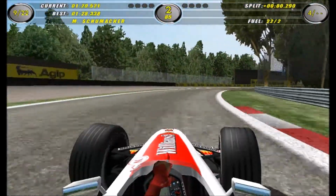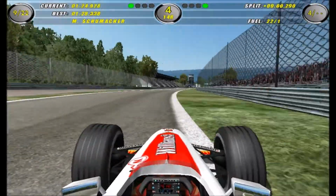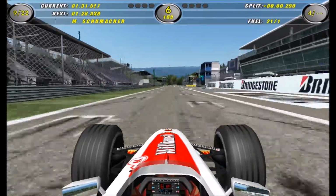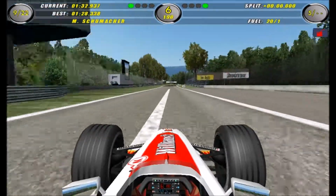Bit fast into Parabolica, the nose biting into the corner and letting the whole back end loose, which unsettles the car and limits the drive you can get off that Parabolica and onto the run into this pit straight here. 132 to beat. We aren't going to do that, unfortunately. So yeah, we're going to have another quick lap here.